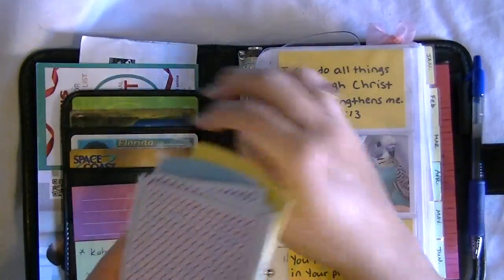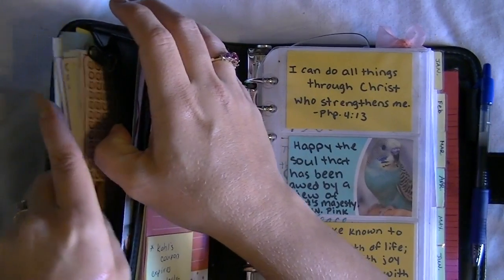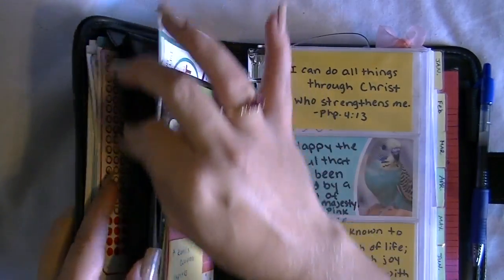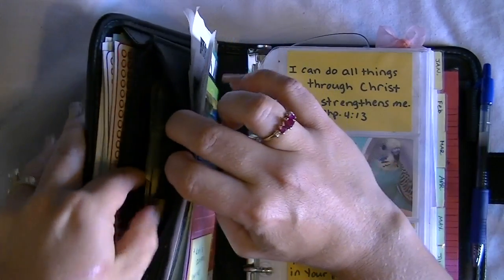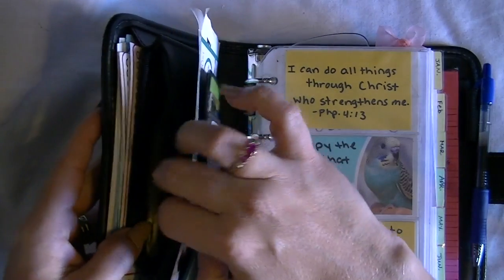And then in my zipper section here, I keep my money and coins. So cash and coins, just a few coins.